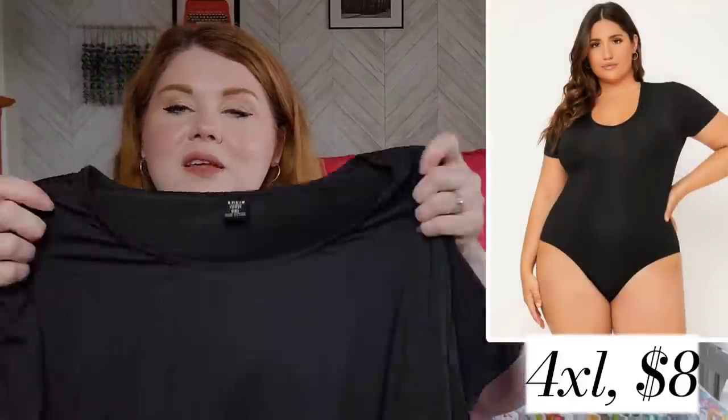I will tell you, this one, the fabric is very clingy. So I went with the 4XL in this one. And the fabric is 9% elastane, 91% polyester. It's a little clingy. I think you can tell when I'm showing the try-on part that it does kind of show where my bra starts.